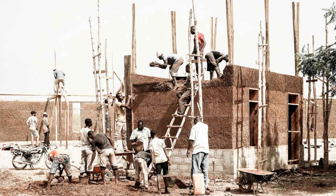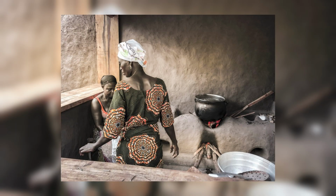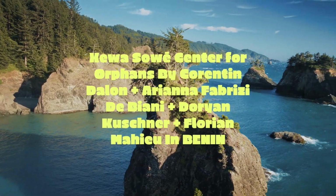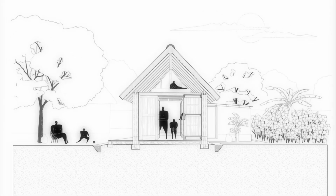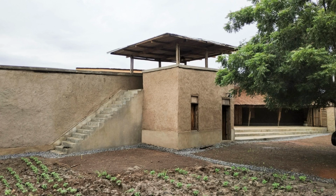The project is based in Sowé, a rural village in central Benin. The site is on the outskirts of the village, just a few minutes' walk from the main square. The plot is crossed diagonally by a side road leading to the fields. The village lies to the southwest of the center. To the east, a laterite road links the site to a motorbike route, which connects the village's educational institutions with the main town 10 kilometers away.